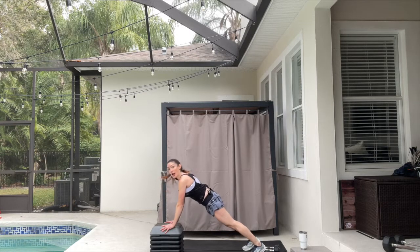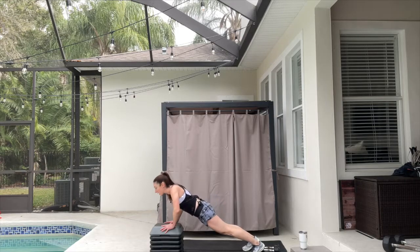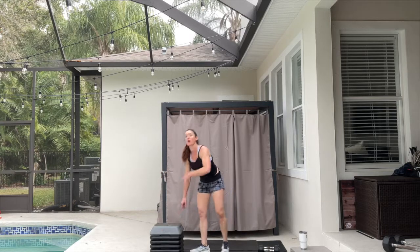Are you contracting your core right now? Just like we talked about, you might need to work on it. That's okay. 5, 4, 3, 2, and 1. We're gonna go back to the cardio from the last circuit.